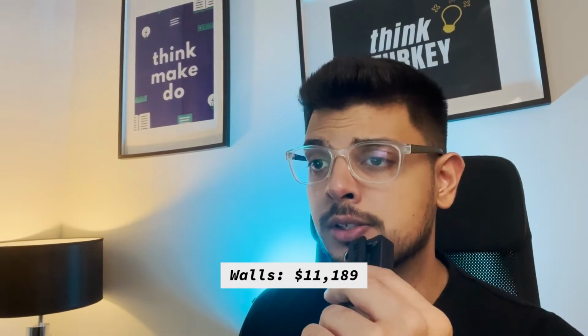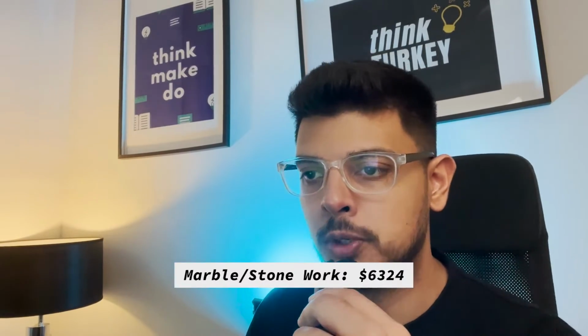For walls, external walls, exterior walls, inner walls, interior walls, suspended ceiling, all the walls works is going to total $11,189. Plaster paint works. This will be all the plaster stuff is going to cost $6,756. Marble stoneworks is going to cost, which is including the pool, the road pavement, handrails, windowsills, exterior of the building cladding works, the perimeter wall stone cladding, all that is going to cost $6,324.